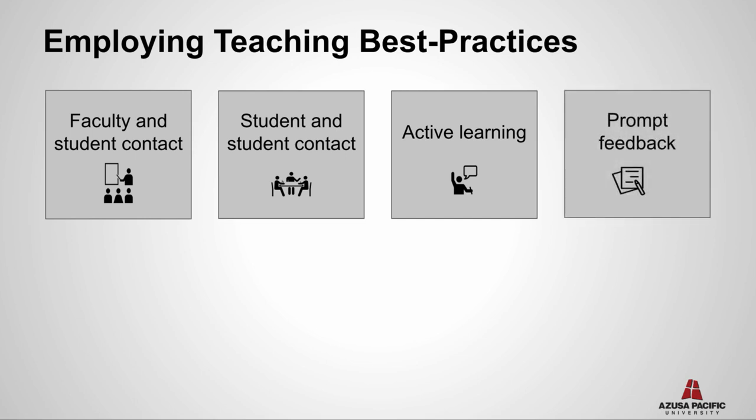And there's also this concept of prompt feedback. When we are teaching, students require feedback for them to know whether or not they're on track. So if we can provide them prompt feedback, then it will help them to learn. There's also this concept of time on task. When students are engaged in a topic or in an activity, the more time they invest in it, the more they will learn. And this has been proven over and over again.